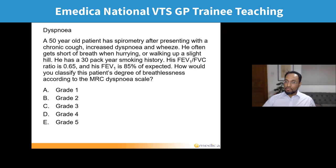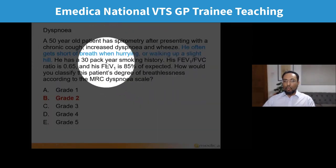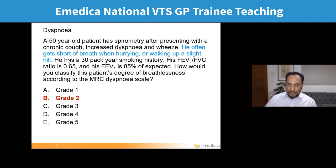Again, the most popular answer is B, but then about a third of you have picked A, and just under 20% have picked C. So A, B, C are the really, really popular ones, okay? So this is grade two, and that's because you often get short of breath when hurrying or walking up a slight hill. Why is that important?